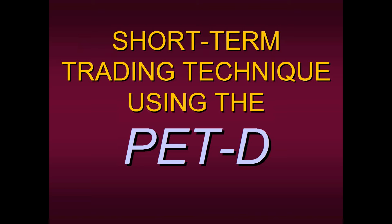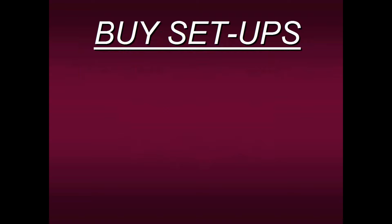Now, remember, the PET-D is just really a translator, but there are literally dozens, if not hundreds of ways to apply the PET-D to your trading. We're just going to share with you one of those ways. All right, let's say you're a buyer and you want to buy the market. How would you be able to find a buy setup using this technique?